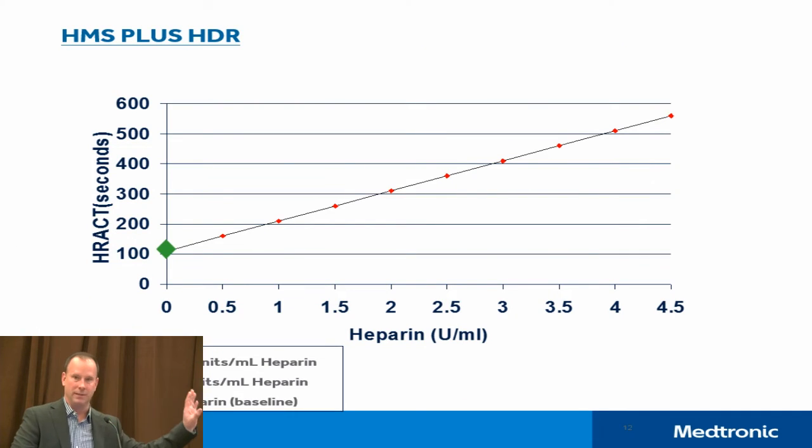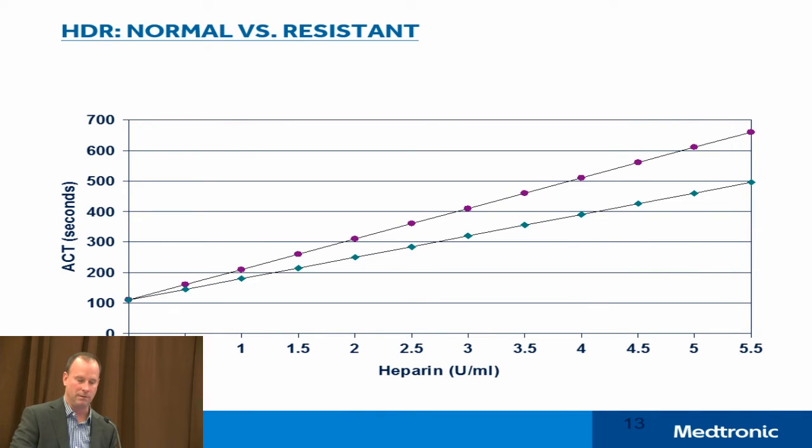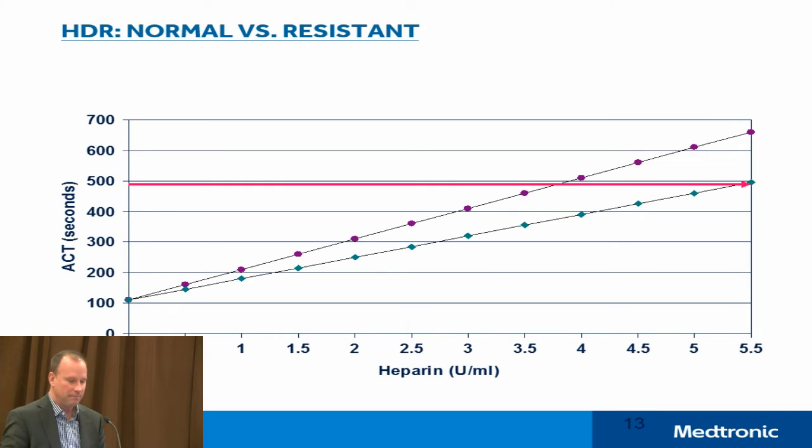I'm not going to go too much into this. This is just the functionality of how the HDR works. With known amounts of heparin, the increase of clotting time will determine your heparin bolus. So this is a normal versus resistant. This is actual patient data. These were two people at Medtronic, they both had the exact same baseline ACT. And the goal was to get them to 480. But patient number 1 required about 3.8 U per ml of heparin to get to 480.